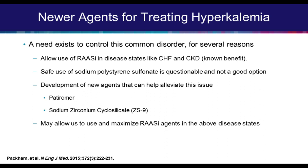Now we have some newer agents that we can use when we're looking to treat hyperkalemia. And this is very important because a need certainly exists to control the hyperkalemia for several reasons. Number one, as we've alluded to already, it will allow us to use our agents, particularly our RAS inhibitors, ACE inhibitors, and receptor blockers, when we have disease states like congestive heart failure and chronic kidney disease, because we know they have a benefit there.